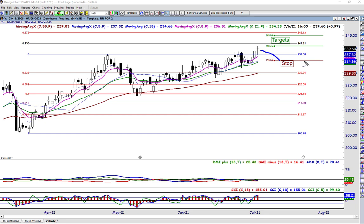And that's all of it. If you had 2 contracts, you're out of 2. If you had 10, you're out of 10. The entire trade is over if it gets down to the 235 level.